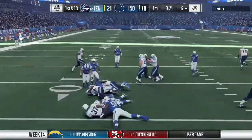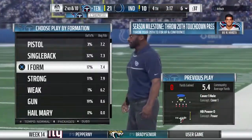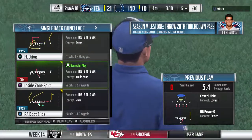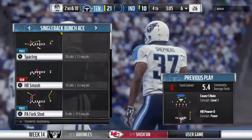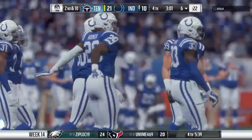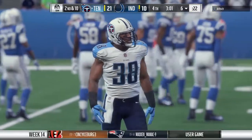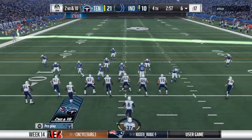Now a handoff here to his running back, looking for a cutback lane, but nothing there as he's met at the line of scrimmage. Officially no gain on the play, and it's second down. Here comes the D swarming to the line.